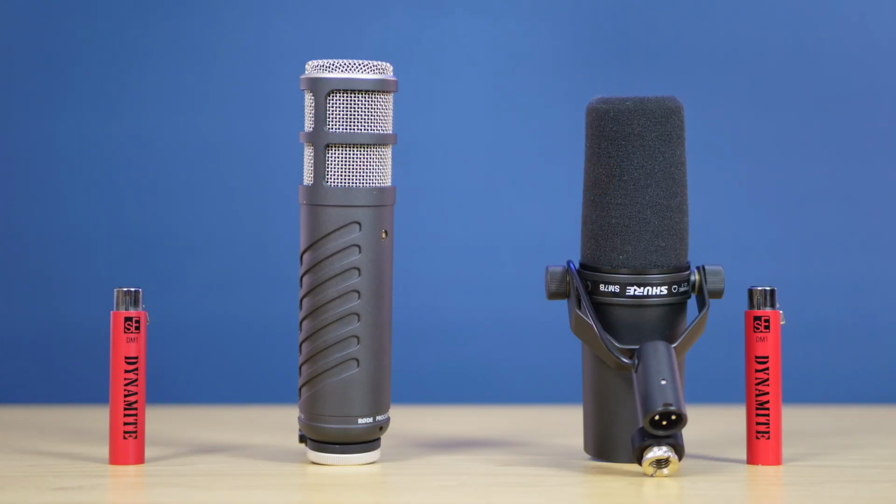So just to give you a heads up on my signal chain, I'm running the Shure SM7B and the Rode PodMic through two SE Dynamites, which are then going into my Steinberg UR22 MK2.